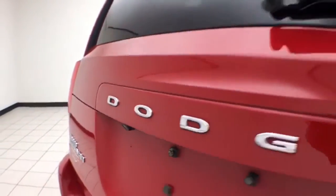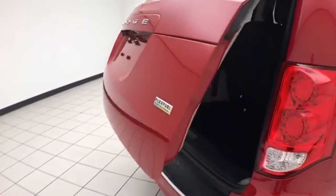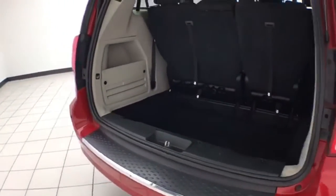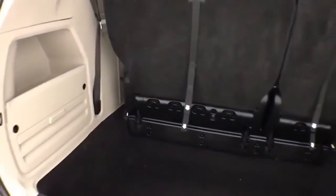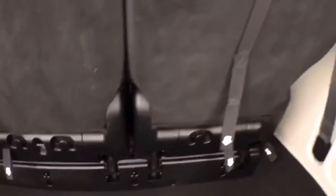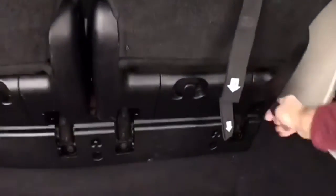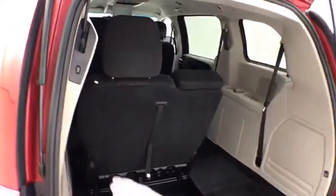Backup camera for additional safety, and power liftgate for convenience. Deep storage well behind the third row, lots of space for cargo or for those seats to fold back into. Hooks on the backside, perfect for keeping plastic grocery bags secure. Folding those seats is as easy as 1, 2, 3, and 4. You can of course fold them in any combination, giving you a lot of flexibility for cargo and passengers.